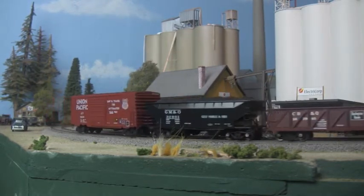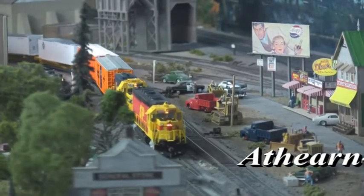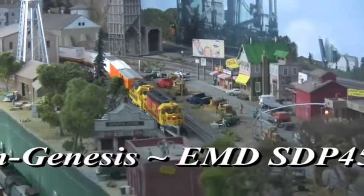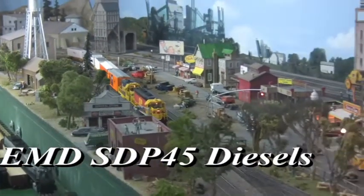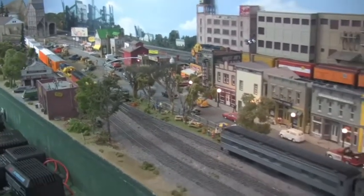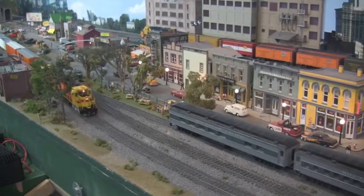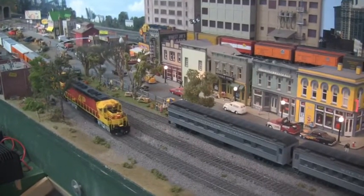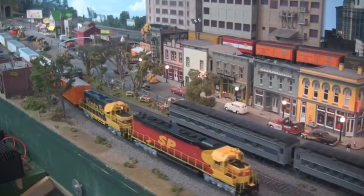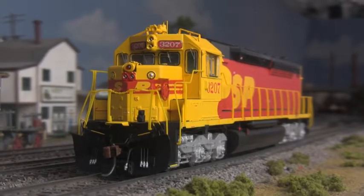Continuing with the Genesis line, we have SDP45s in the ever-colorful Kodachrome livery. Marking the first time that Genesis has released these units in this scheme, Kodachrome was an artifact of the famed and failed Southern Pacific Santa Fe merger of the late 1980s. A combination of Southern Pacific Red and Santa Fe Yellow, the scheme bore a certain resemblance to the iconic film boxes, and ultimately became a symbol of what happens when one counts their corporate chickens before they hatch.